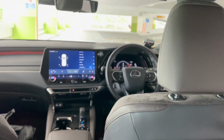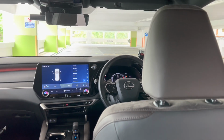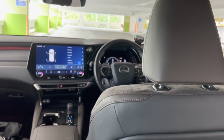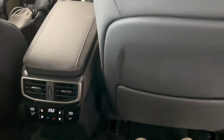This chair, or the driver's chair, is actually in my regular driving position, and I am 175 meters tall, so pretty average sized human being. And this is the amount of legroom that I have. It's actually quite a significant amount. Let me see, try to get you a better view. Look, it's just a huge amount of space.